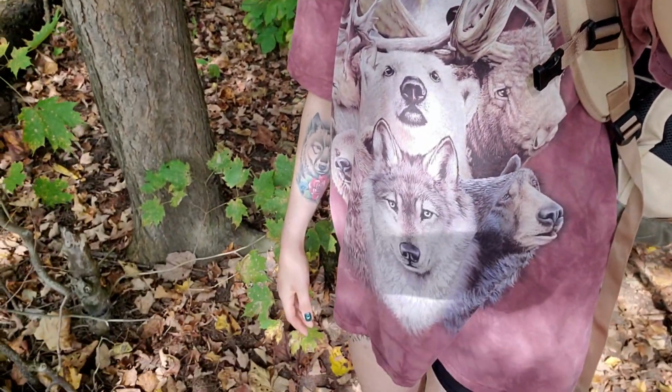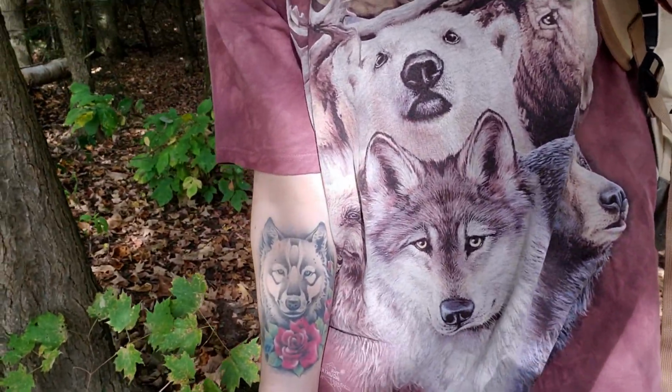Now that I've had my nutrition, I think I want to find a nice spot to lay down in the sun for a couple of minutes. It's just the perfect weather for sunbathing. Also, in case you haven't noticed, I'm wearing my new shirt and now I have two matching wolves. I love it. It's so great.